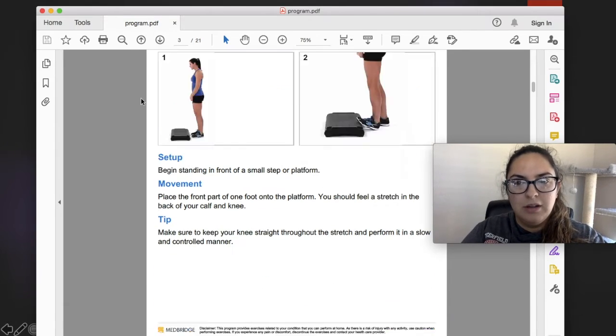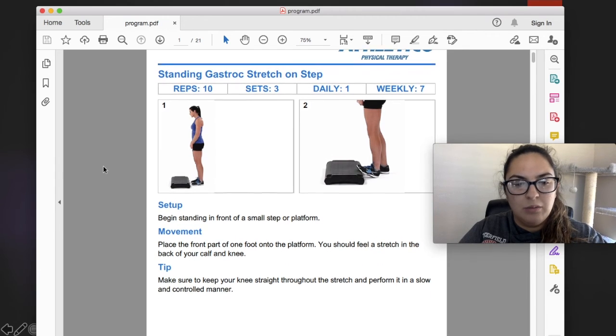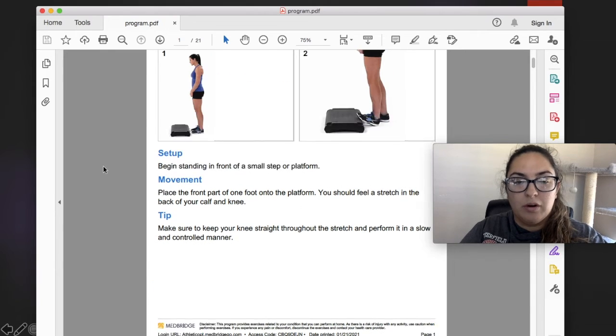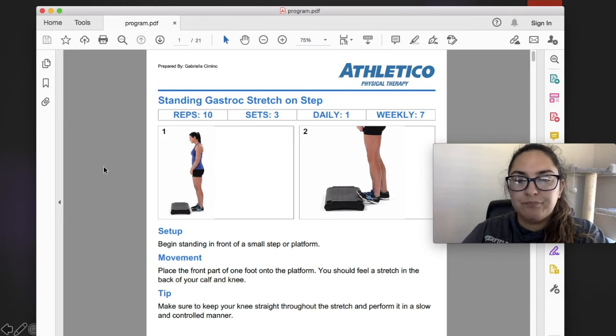and I will show the home exercise program now. So I do have an access code for this that I will include. I will share it. Or if anyone would like to see it, you can actually just email me. I will share my contact information as well. And then we can go ahead and get this to you if you would like it in a PDF for yourself. But I'm just going to kind of scroll through the exercises.